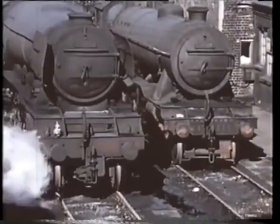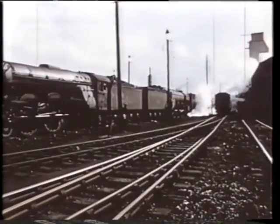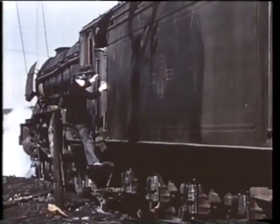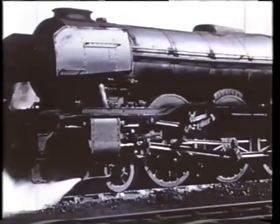In the foreground is 60112 St. Simon, which bore the last number in the A3 series, which ran from 60035 to 60112. They'd been renumbered in the immediate post-war years by Gresley's successor, Thompson, into a sequential number series, which put all the 6-foot-8-inch driving wheel locomotives at the beginning of the number series, the A3s following the A4s in their lists. St. Simon was another late survivor, going at the end of 1964.